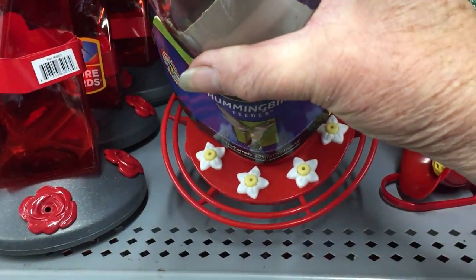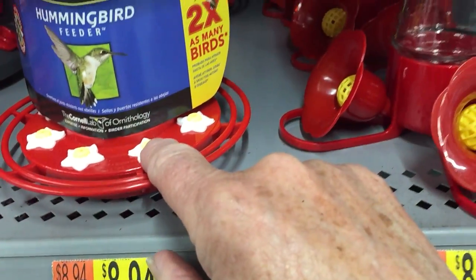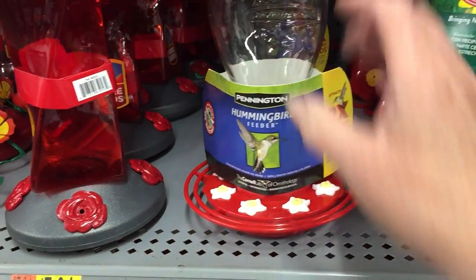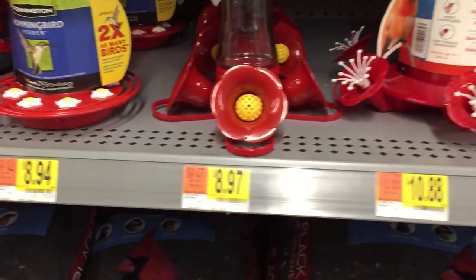But this also has bee guards. That's bee guards, so that would be really nice. And this is really a nice one. I like this, and that's a very decent price.